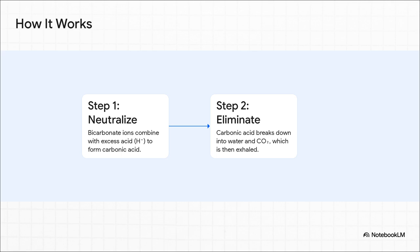But the body's not even done yet. In step 2, that carbonic acid breaks down into water and carbon dioxide. And how do you get rid of CO2? You just breathe it out. It's an incredibly efficient system for literally exhaling acid from your blood.